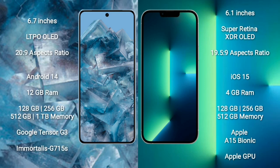Comes with a 6.7 inches LTPO LED display and aspect ratio 20:9. iPhone 13 comes with a 6.1 inches Super Retina XDR OLED display and aspect ratio 19.5:9. Google Pixel 8 Pro runs on the Android 14 operating system. iPhone 13 runs on the iOS 15 operating system.